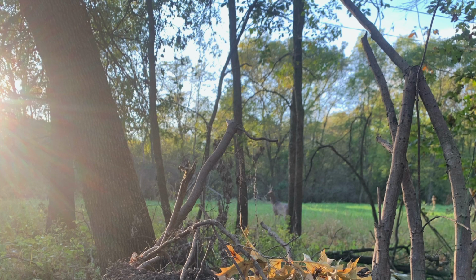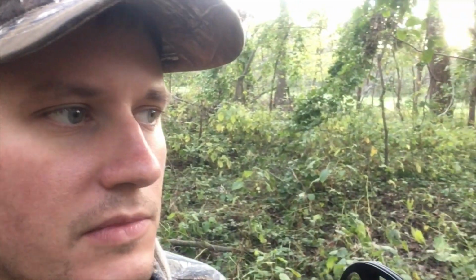And then there was just a little buck that was kind of out in this clearing out in front of us. So you can kind of see there's a telephone line or power line right of way there. That's all cut down, so we figured that would be a pretty good spot to key on, right on the edge of this timber here.